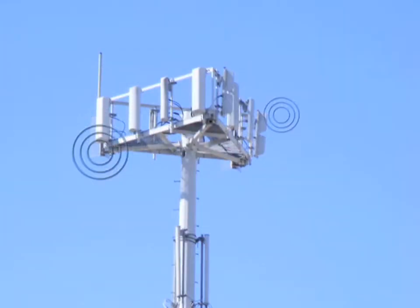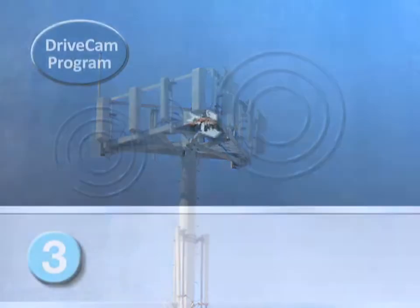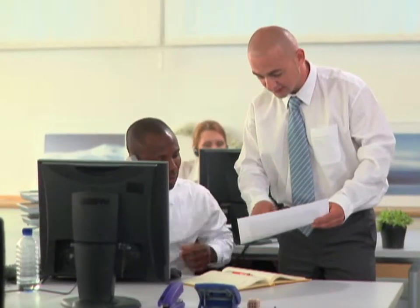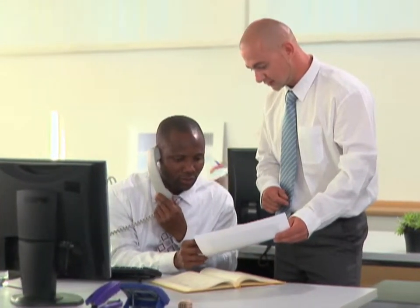At scheduled times, the event recorder connects by cellular modem and sends the data to the DriveCam Review Center. Once at the Review Center, the video clips are reviewed and assessed for risk by our driver risk analysts. These are highly trained specialists who have undergone extensive training and testing to qualify for this role. Events that meet a threshold of concern are marked as requiring coaching. Incidents displaying exceptional driving are identified for positive recognition.